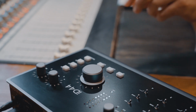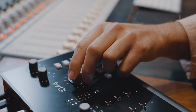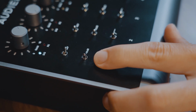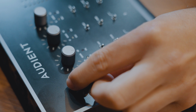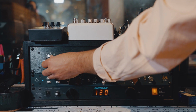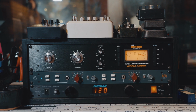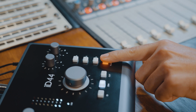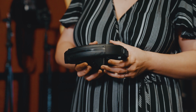So for today's setup, we're going to have Misy in the live room cutting vocals on the U87, plugged directly into the mic pre on the ID44. We're going to be using phantom power to power the microphone, along with the high pass filter and the built-in mic preamp. We're also going to have the Warm Audio 1176 on a hardware insert for a little bit of compression going to tape. And then we'll be using the talkback functionality and the headphones to feed everything that Misy's hearing in the live room while we're recording.